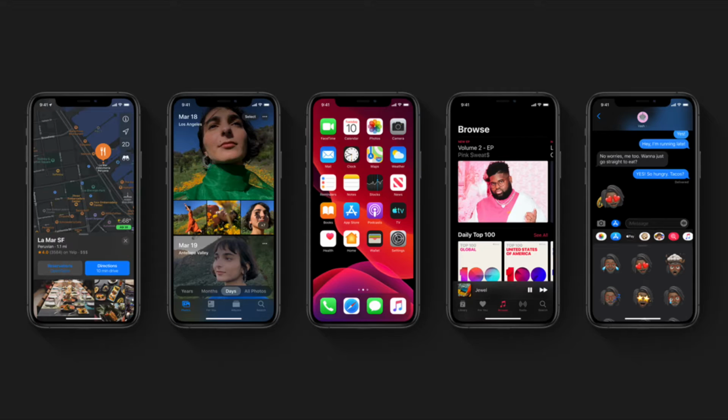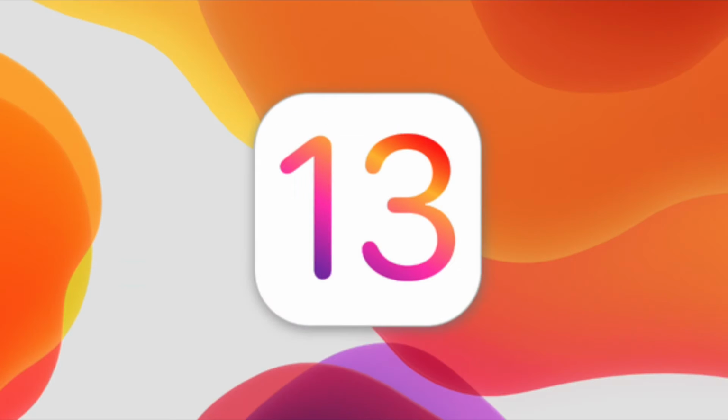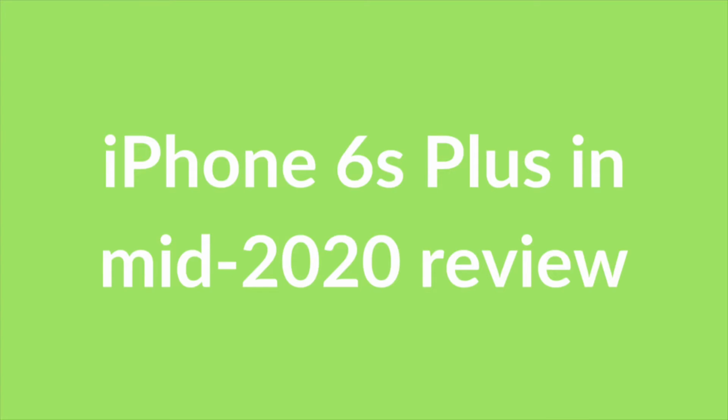with the latest iOS. Although reports have been found on the internet saying iOS 14 will support all the iPhones that currently run iOS 13, we are currently still on iOS 13. So right now, this is the oldest phone currently still supported by Apple. And the model I'll be reviewing is the iPhone 6s Plus in mid-2020.